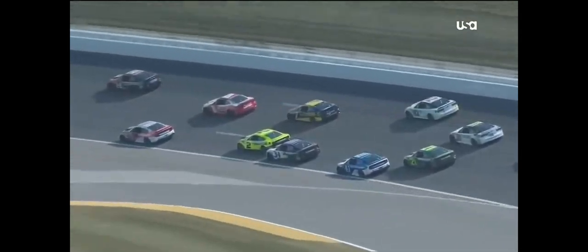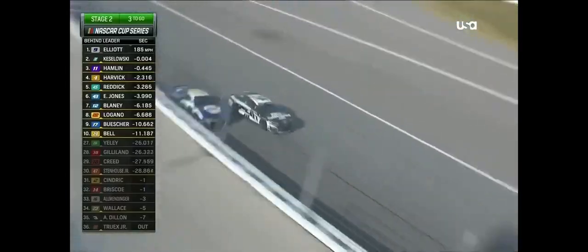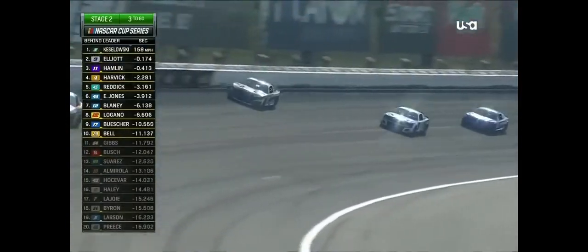So the caution comes out for this spin right here. Looks like he's going to have some help from Michael McDowell in that 34. Sideways goes the 2, in the corner to clear him. Under 3 laps to go in stage 2, and Keselowski leading at Kansas.